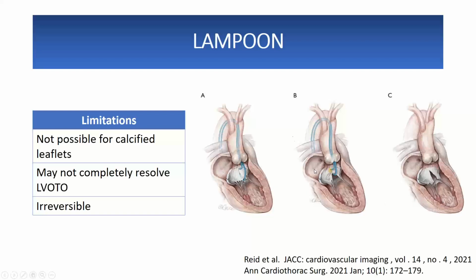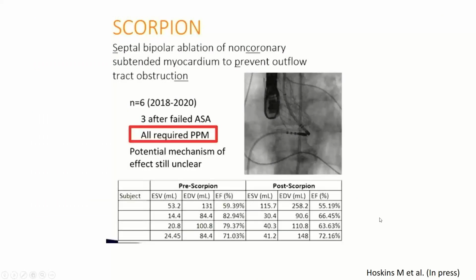It can also be done in an antegrade fashion. The problems that are associated with this particular procedure is that it's not feasible for calcified leaflets. You can't really puncture it with the wire. It may not completely resolve your LVOT obstruction. And once you do it, you create torrential MR. So you're stuck. You really have to do the TMVR. And if you're unable to do it, you put yourself in a situation of a surgical emergency.